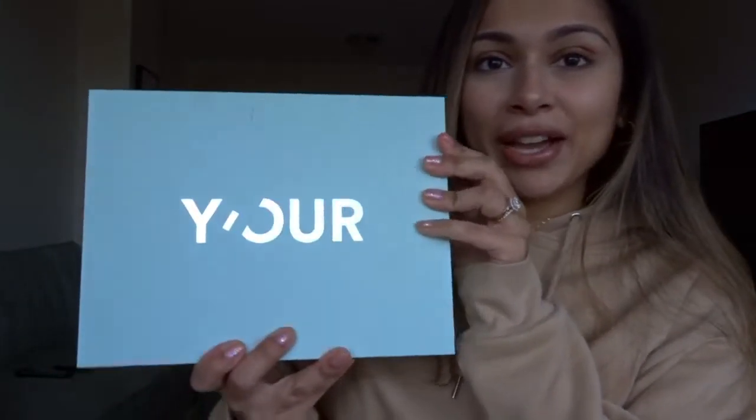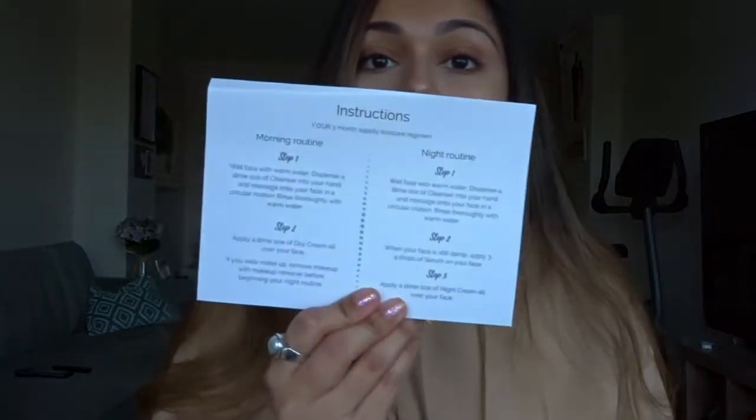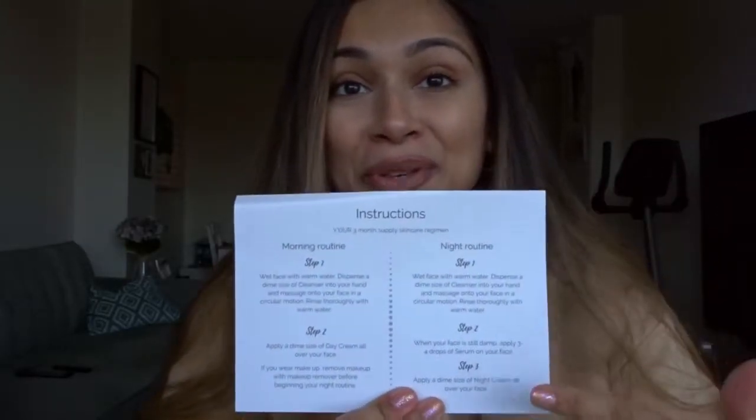And so a week or so later, they sent me my package. And how cute is the packaging? You guys know I'm a sucker for packaging. Basically, my four-step skincare routine is in this package, and everything is really easy to read. It comes with this instruction card, and it tells you exactly what to do if you're confused. It makes it foolproof, and the whole experience was just so pleasant.